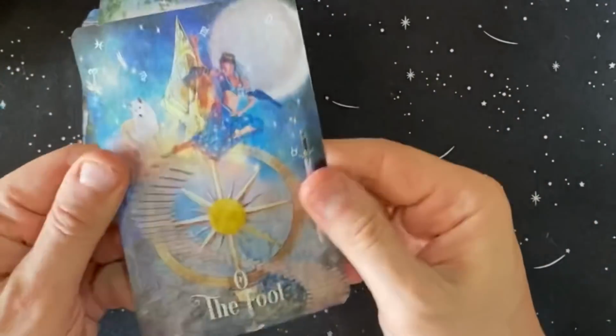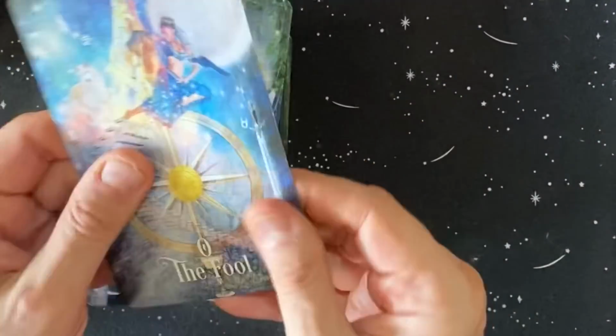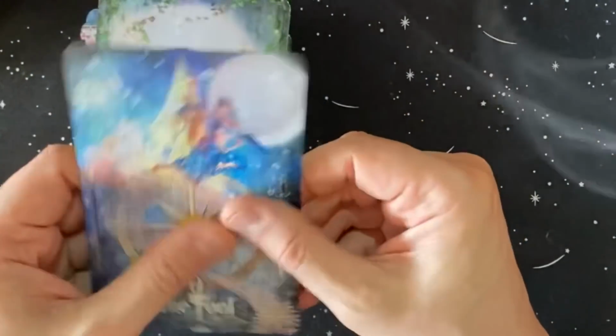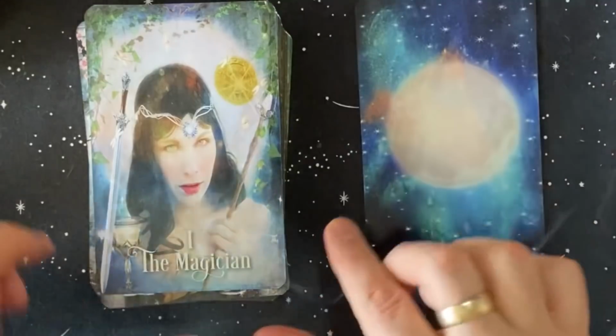The cardstock is really nice, guys, really nice cardstock. Because they're not super glossy but they do have a nice sheen to them, I thought they'd be sticky, but they're not too sticky so far.